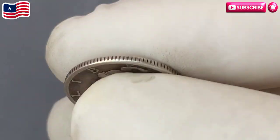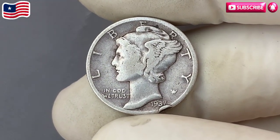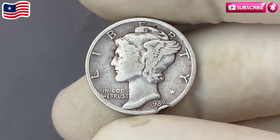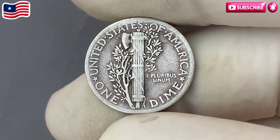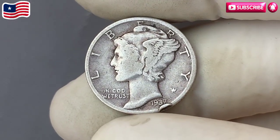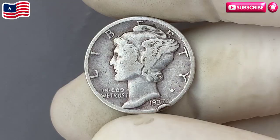For those who love coin collecting or are just fascinated by history, the story of the 1937 Mercury dime is a reminder that even the smallest objects can carry immense significance. Whether you find a Mercury dime in your pocket change, inherit one from a family member, or discover one in an old collection, it's always worth taking a closer look. The next great treasure might be hiding right under your nose.